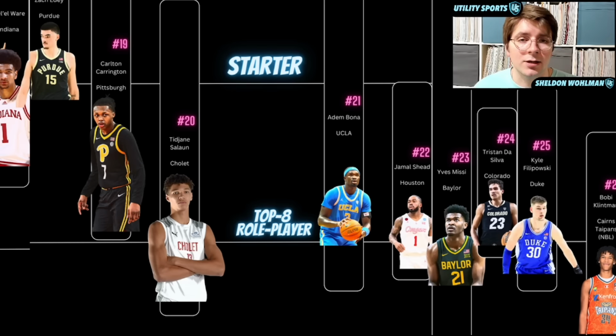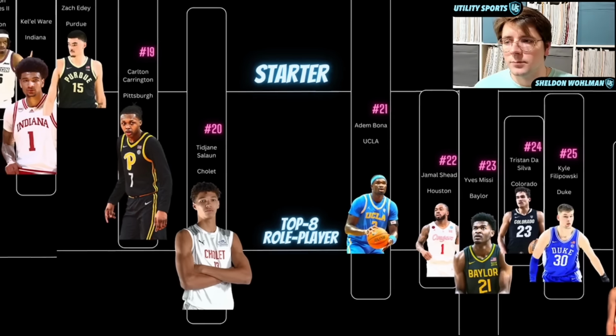It really is going to hinge on that actual shooting. But there are a lot of awesome traits to work with, and if you get the right coaching staff and the right pieces around him, Salaun could be a really nice piece for sure.